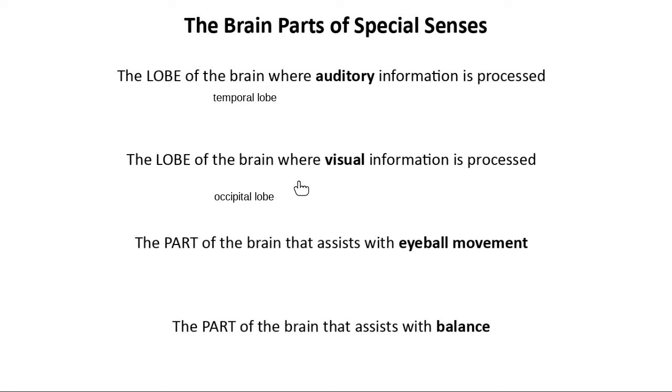The lobe of the brain that I process visual information in is the occipital lobe, there in the back. Then we talk about the parts of the brain that do particular things. So I know we had some questions about this one here, but here's my first hint. When we talk about movement, which lobe of the brain, let's pretend it wasn't a part question, let's pretend it was a lobe question, what's the only lobe of the brain that helps me with movement? Which lobe helps with movement?